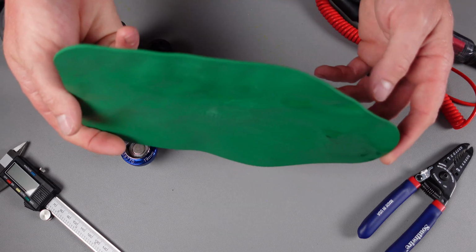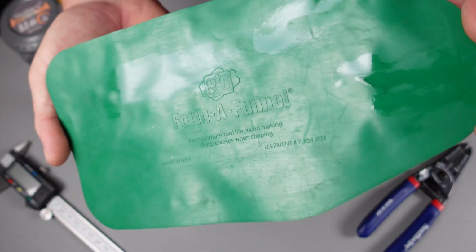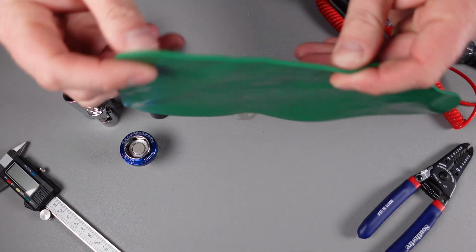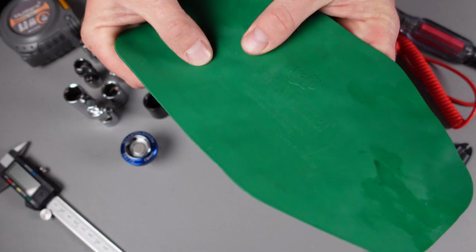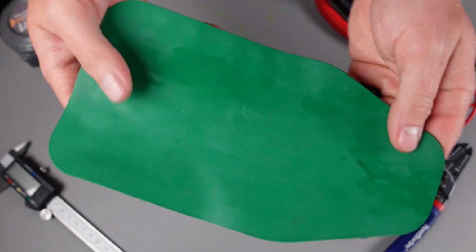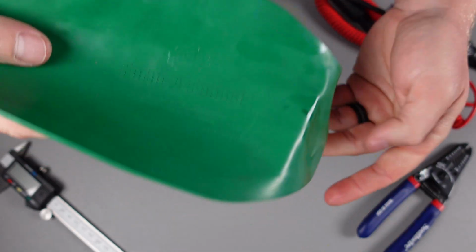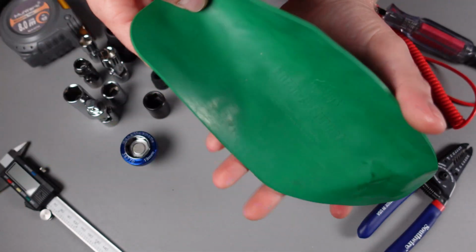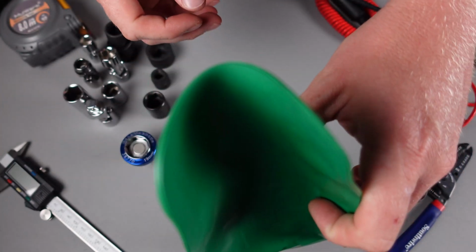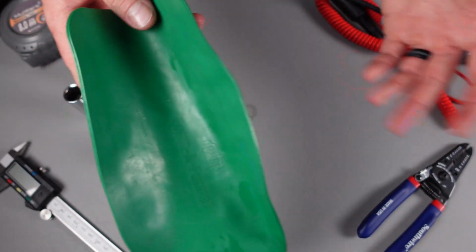And that's where this can really come in handy. This is called Formafunnel. I'm not sure if you can even read that. It's made in the USA. And it's basically a rubber compound with like a metal flexible liner of some sort. I don't know what kind is in here, but the rubber is basically molded around it. And you can basically just take this thing and angle it however you want. So like if your drain plug is up over top of a cross member, you can put that puppy right up on there, and then all the oil just simply drains down, doesn't get all over everything.